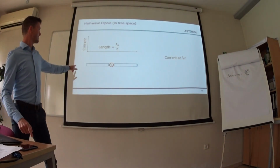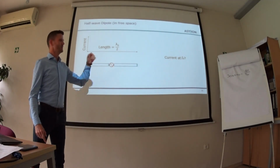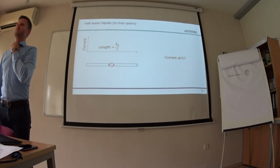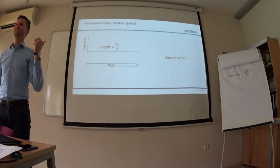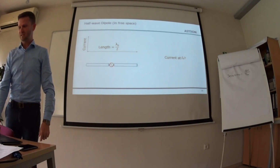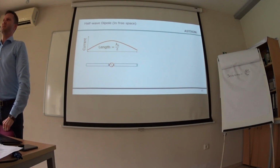If I tell you that I've got a half wavelength dipole, so this is lambda over 2, what does the current look like on the dipole? If I looked at the notes, I think you just handled this today. It's 0 at the ends of the dipole and maximum value at the center. Exactly, yes, so I think you all recall that. It's like this. So now what does it radiate like?